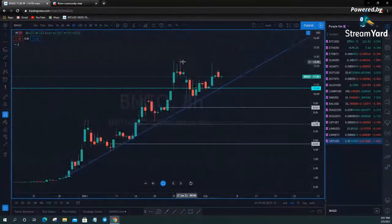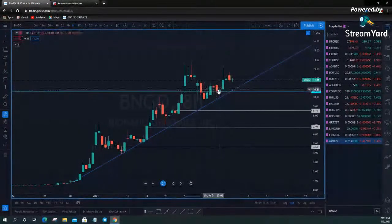From the last time that I did any analysis on BNGO, I had this 1060 level marked out here. You have traded away from it, and so far the last few sessions, you've just been trading in a range.